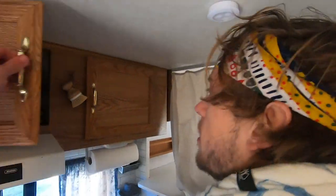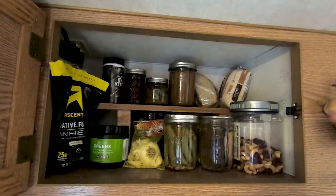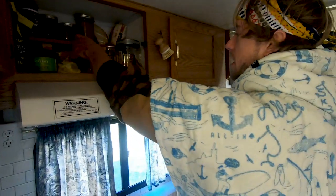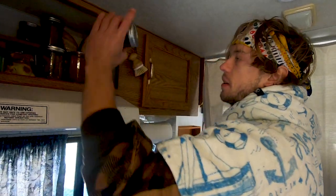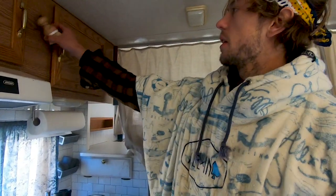Speaking of gains, here's where we keep the dry foods. Almost all of this is canned and grown at Brownout Family Farm. So shout out Emma, David, love you guys. Here we got snap peas. Always have a lot of jams and jellies. This is the plum jelly. That's kind of the dry food situation. Here we got a little scrubby dubby thing, you know, in case my armpit starts stinking. No, it's actually for the dishes.